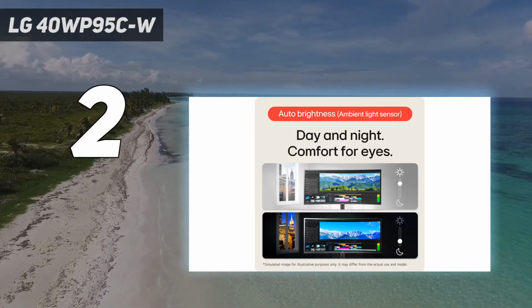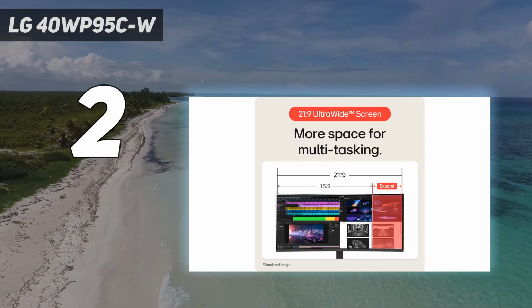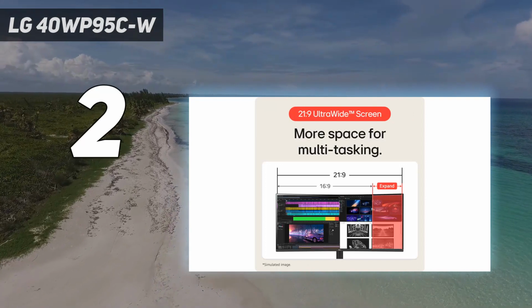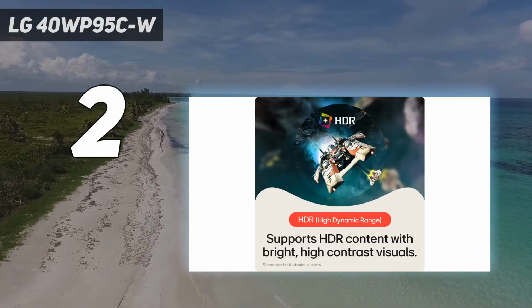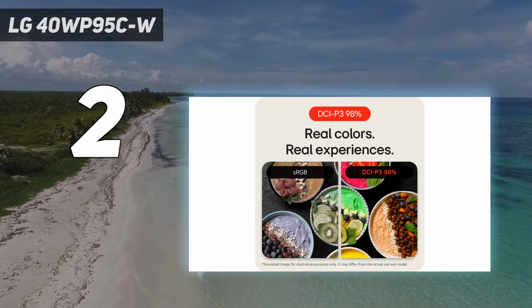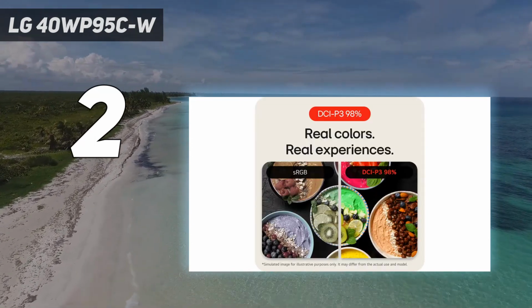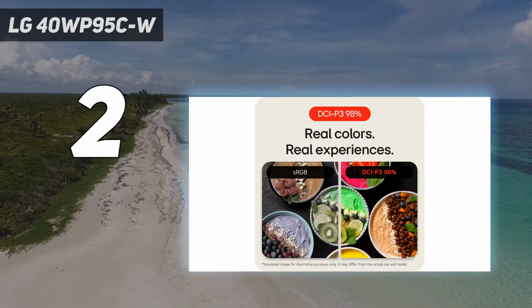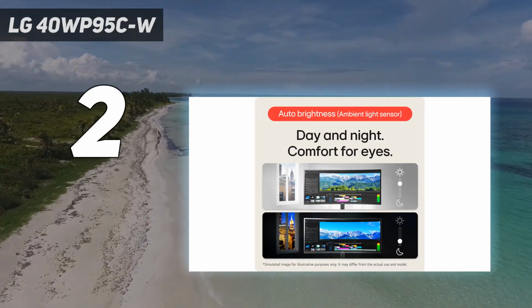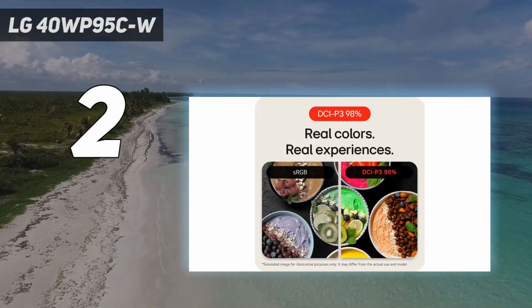While the 40WP95CW doesn't have as many ports as the Dell, it still has 2 USB-A ports and 2 USB-C inputs that each support Thunderbolt 4, which is ideal if you work with a macOS device, like a MacBook Pro. It also has decent viewing angles that are good enough if you need to share your screen with someone sitting next to you, as they'll see a consistent image from the sides.